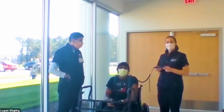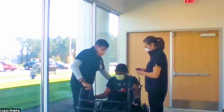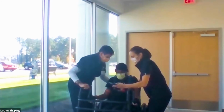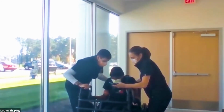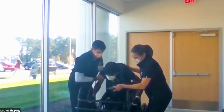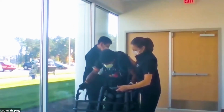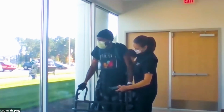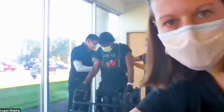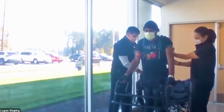Are you all ready to stand up? So they're going to demonstrate a stand. The device is going to help him lean forward. They're going to adjust his feet. So it's going to help him lean forward. The device is going to help him stand up. There we go. We're standing up here in the hallway.